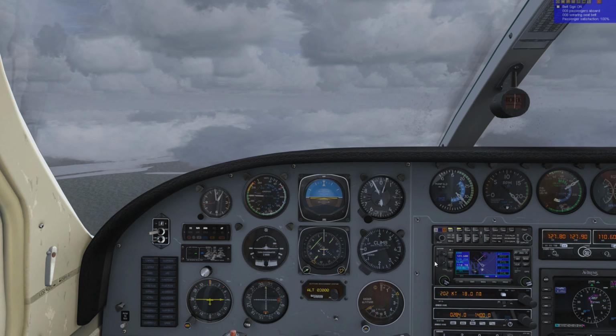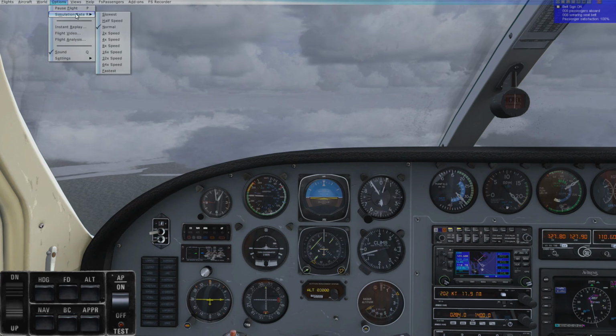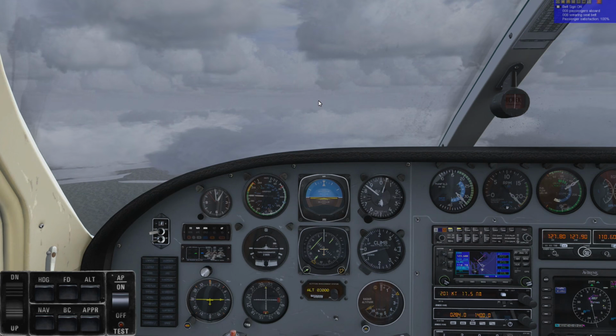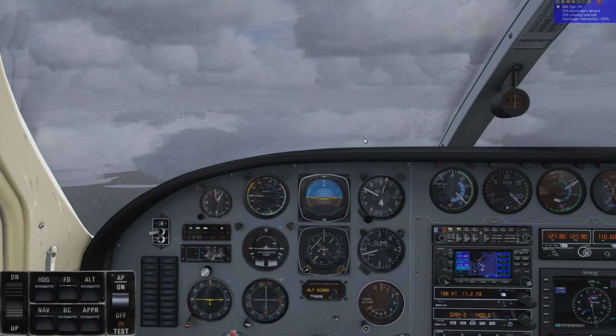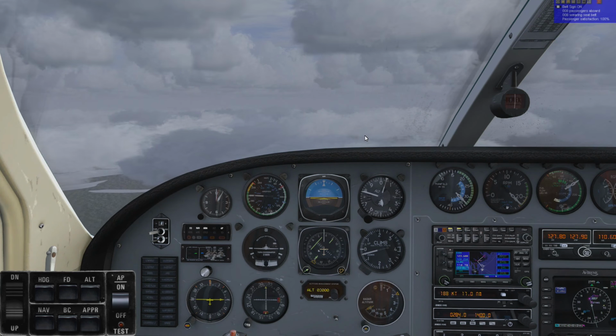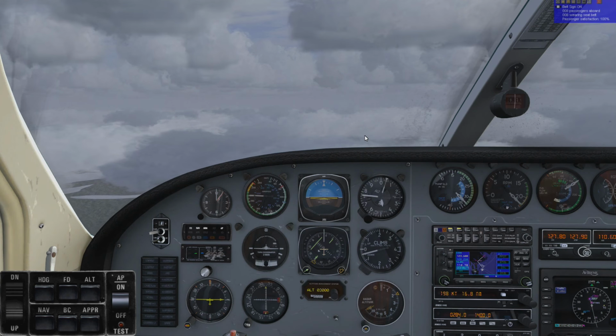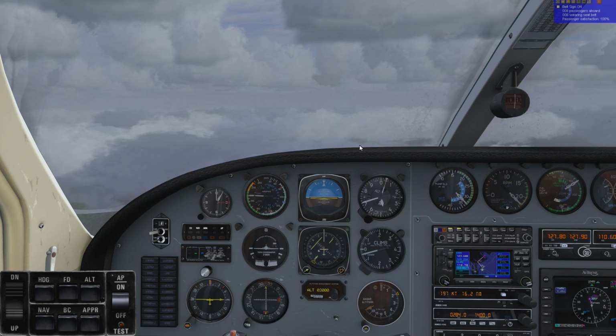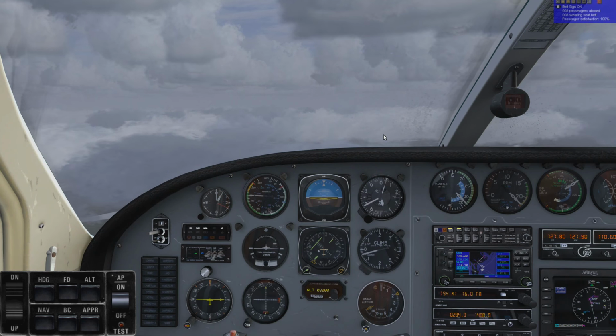We'll bring the autopilot back up. And then let's speed this up to 2x. Just slowly come down to about 500 feet a minute. Just making sure we don't get into the yellow. At 500 feet a minute, we haven't gotten into it yet. So we should be just fine.